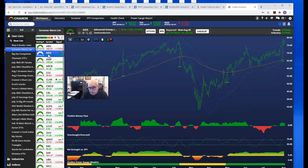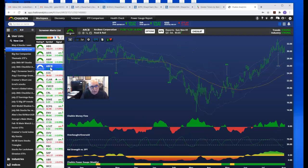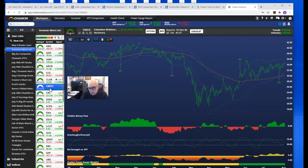I'll click on some of these here for those of you who don't have Chaikin Analytics software. This one is overbought. This is oversold. This is Ameriprise Financial. That's oversold. And it looks pretty good here. This one, Road and Rail, it's indicating is oversold. CCS, Household Durables, not familiar with it, oversold. Another one, CMCO. This was almost oversold and is ticking up.